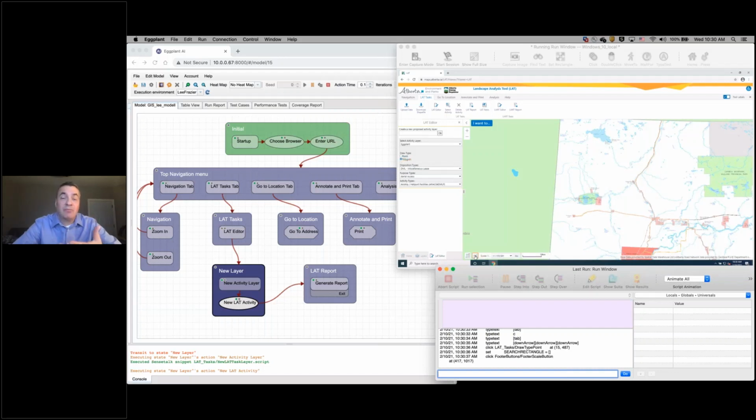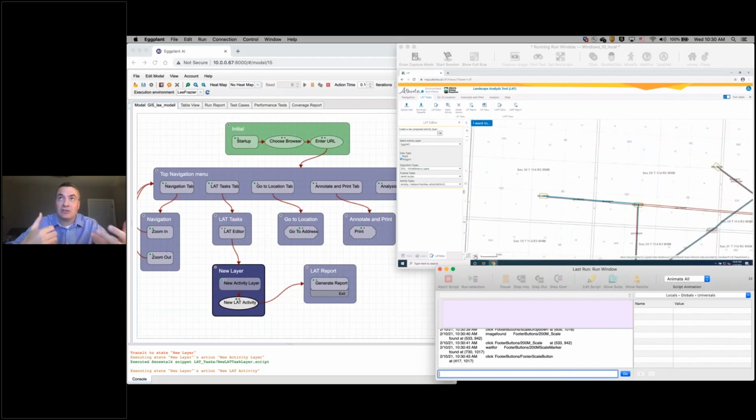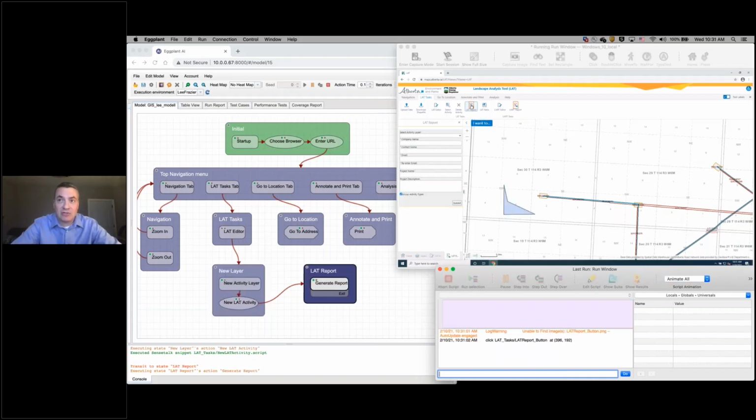Now, the whole point of this, I could make this script run perfectly without any errors, but the point of this is something changed. The text or font changed, it might have changed location, it might have changed the actual size of the font, the color, the image might have changed, and been given a different background for what we're trying to click on. All those different things, it really doesn't matter. Eggplant, if something has changed, says, okay, let me go into auto update mode and look around the application as a user would do.